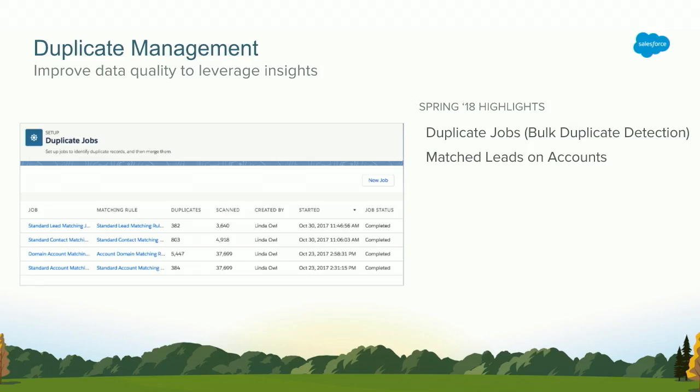We also have a new integration with LinkedIn. So if you run campaigns on LinkedIn with social media, you can automatically create and map the lead gen from LinkedIn directly into Salesforce leads. And I'll show you a little bit about that in our demo today. With duplicate management, we have an incredible new feature that's getting a ton of great reviews from admins, which is our duplicate jobs feature.